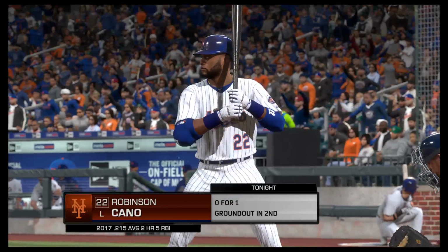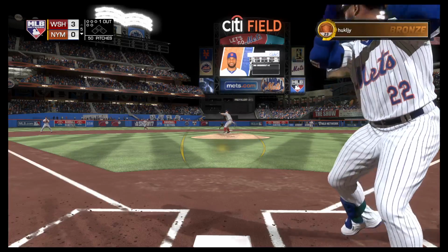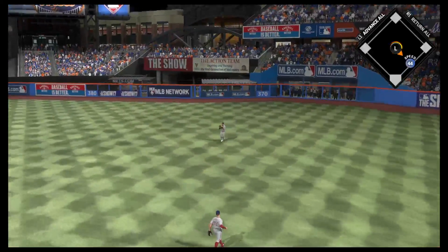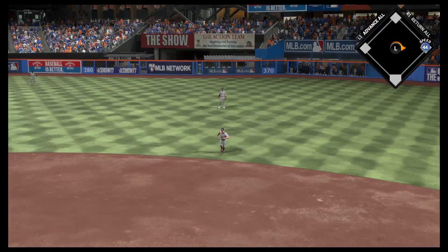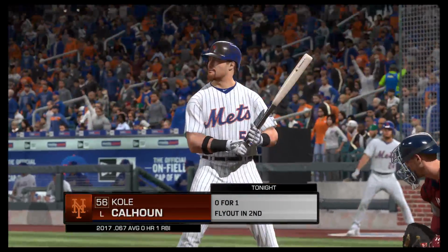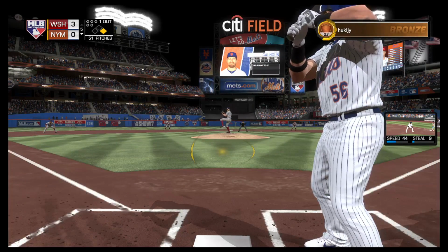Here comes the second baseman, Robinson Cano. Comes into this at bat 0 for 1 in the ball game. Right side hit hard. That's a hit, the first of the game for the Mets. Cole Calhoun will stand in now. 0 for 1 for him here in this one. Fielder Cole Calhoun. Becomes set.